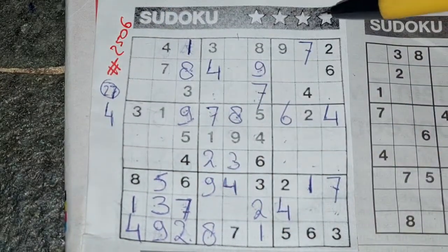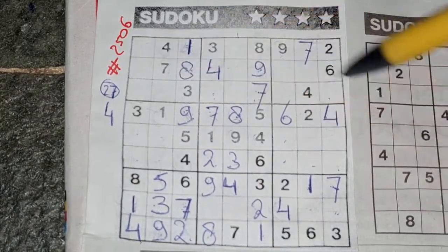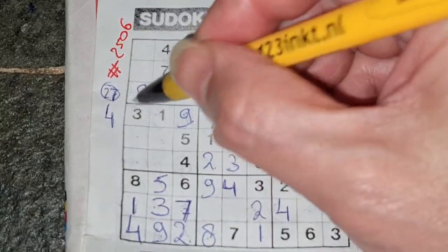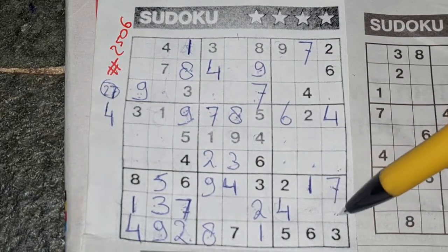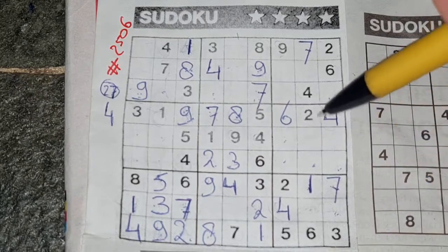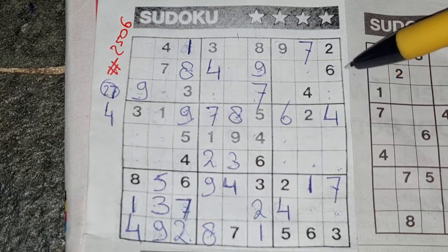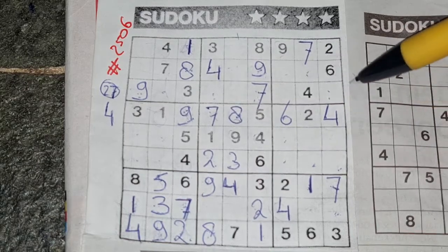Alright. 9 in this row, 9 in the second row. So in the third row, the only 2 places for the 9 should be here or there. We see there 9, no 9 there. 9 should be here. 9 and 8. Okay. 5, 2, 4, 5, 3, 3.